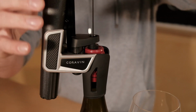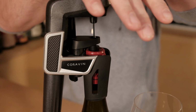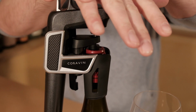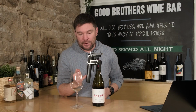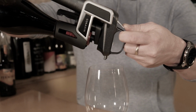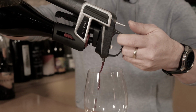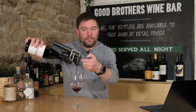How does it work? Simply, we clasp on the top there. We have a surgical needle. We push this needle with brute force down through the cork. Down here, we have a gas canister, inert gas. And up here, we have the release trigger. What we do is we turn this upside down, we press this little button here, and you hear bubbles being pushed in, release it, and out drops the wine.